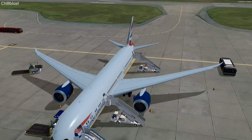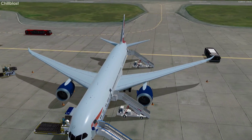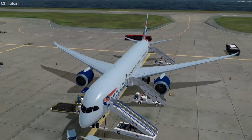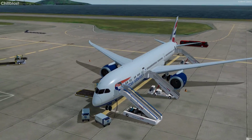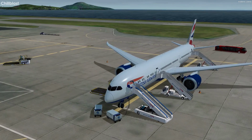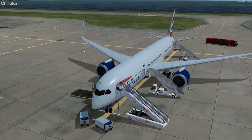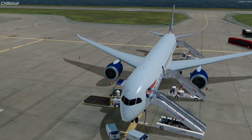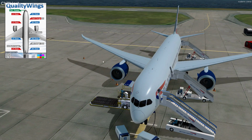I might just have to skip the video or something. I'll do a quick time lapse of all the passengers loading on. Maybe get a screenshot for the video or something. But yeah, I was waiting for forward cargo to finish up, then I can go and close out the door. Let's see it going down. There we go. And close that forward cargo door.